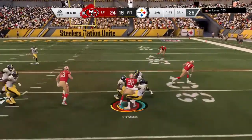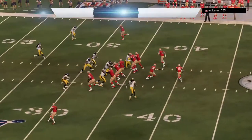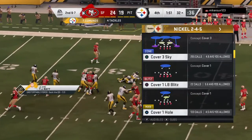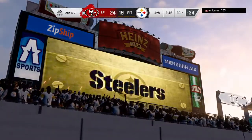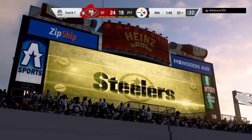Now a give coming right is Breida. And not much running room. Down to the 32. A gain of 3, 2nd down. But they picked up a little bit of yardage there, and now, in this situation, should be in no hurry to run a play really fast. Let the clock wind down.